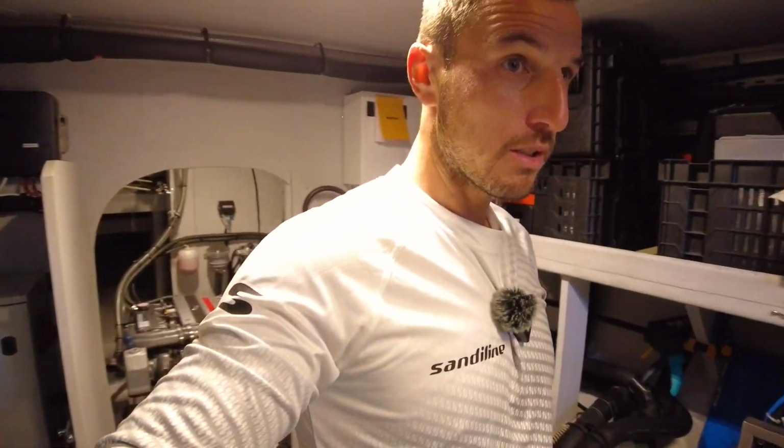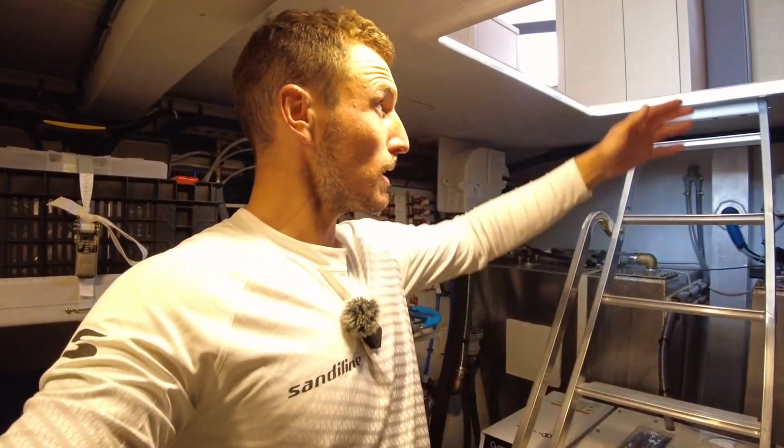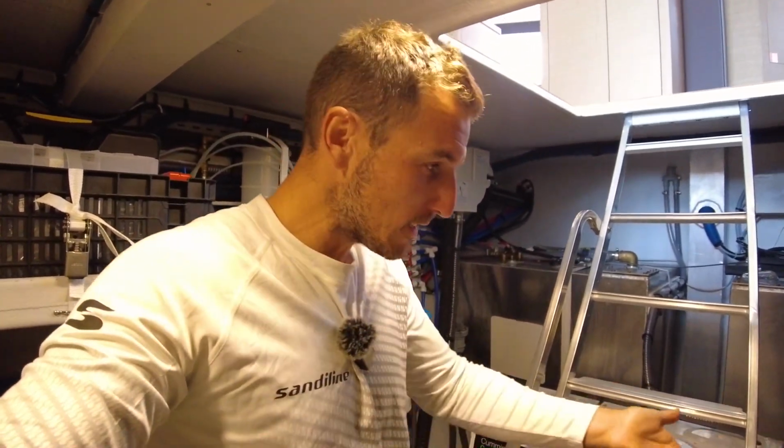And there's another problem with Lagoons and Fountaine Pajots. See, all this electronics and stuff, it's all over the boat. So when something breaks, you're looking for this breaker, which is here. Sometimes you have to dismantle whole boats. Sometimes even engineers cannot find where the problem is for days, because it's everywhere. They just put it wherever they think.